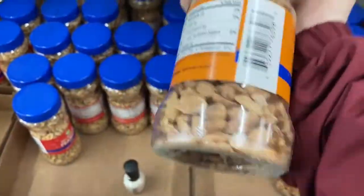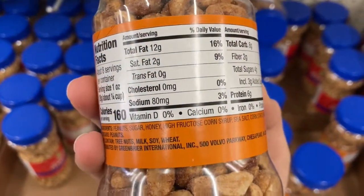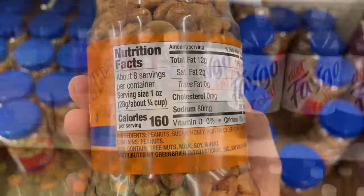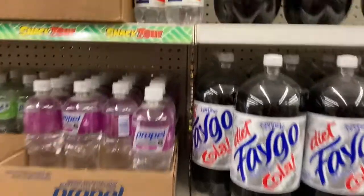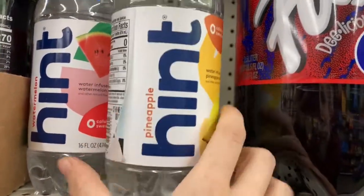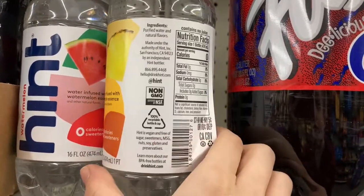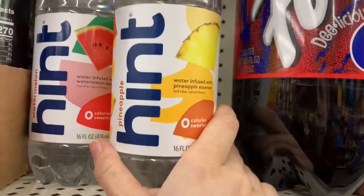These, while they may taste delicious, if you look, they have sugar and high fructose corn syrup and things added in there. Most of the drink aisle is a no-go for me. They do have these, which are probably one of the better options because they just have water. They don't have sweeteners. It's just flavored water, but it does have natural flavors, which aren't ideal. But I mean, this would be way better than drinking a pop.